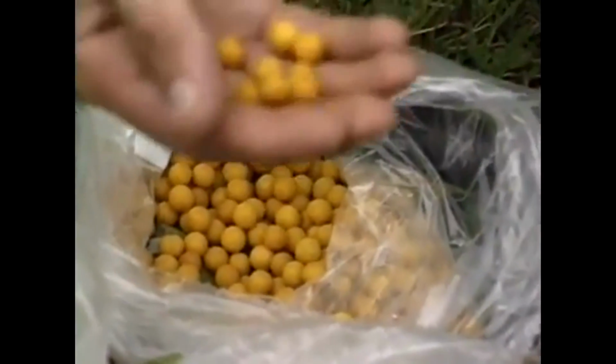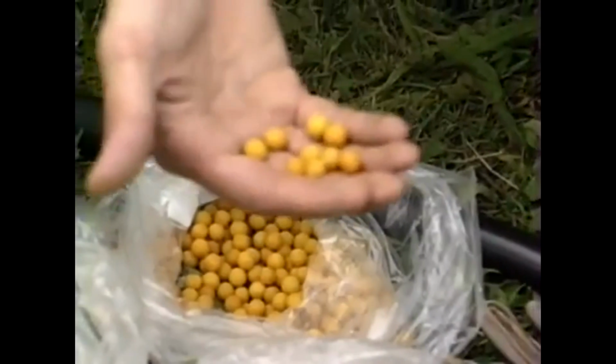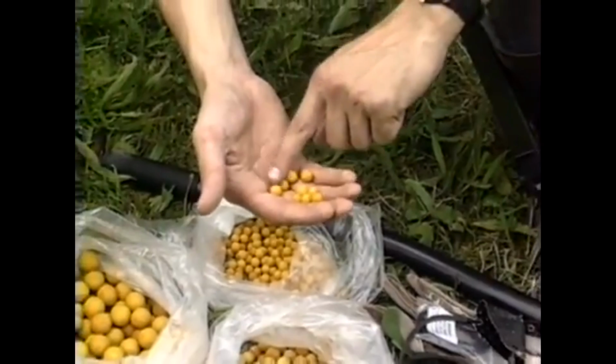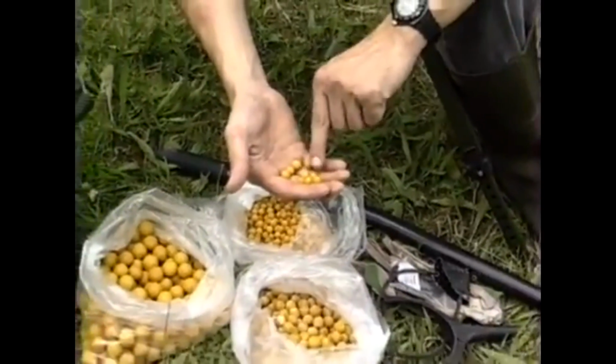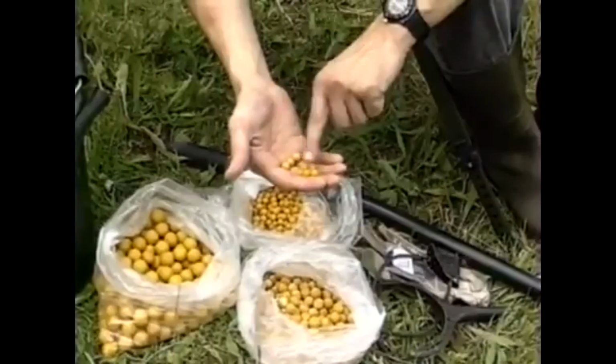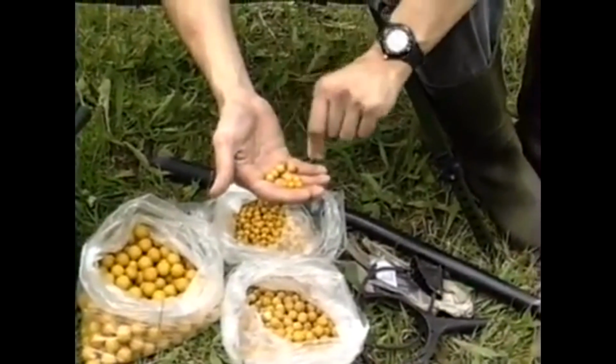Always use the smallest possible bait that you can get out to the feeding area, because you can spread these about. There's probably 10 or 11 baits there. If you were to use 10 or 11 20mm boilies, that would soon fill the carp up, but you can put lots of this size bait out and keep the carp feeding in your swim.